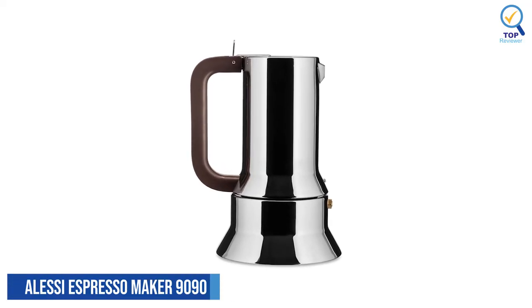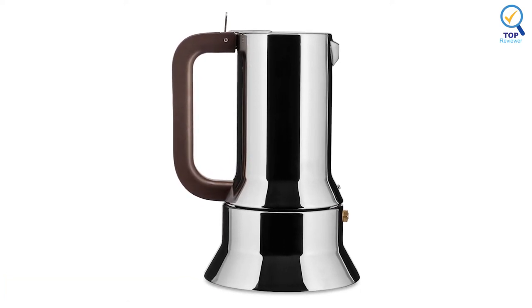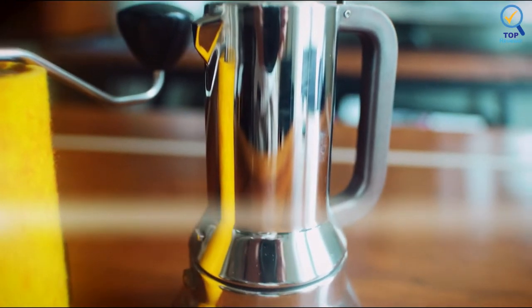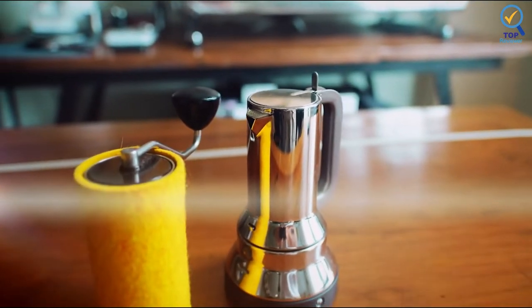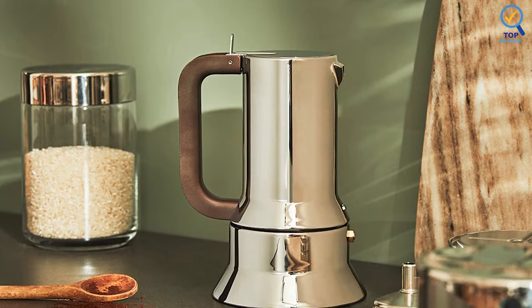Number 6. Alessi Espresso Maker 9090 by Richard Sapper. The Alessi Espresso Maker 9090 by Richard Sapper has a magnetic steel bottom so you can use it on an induction cooktop or gas stove. In addition, the enlarged base helps maximize heat for quick results, and the anti-drip spout enables you to avoid annoying spills. The author also states that it is not a banal coffee pot but a real steam machine.